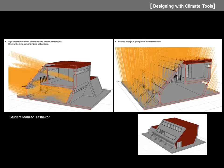So dealing with these different models, a Vasari model, an Ecotect model, a Revit model, that was a challenge too. And how to, do you draw these again, or can you import them? We had a lot of challenges with that.